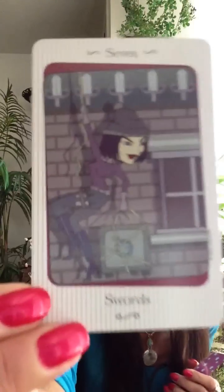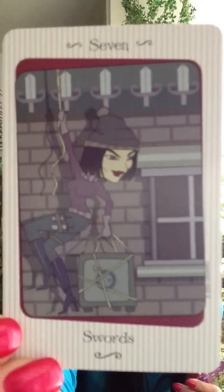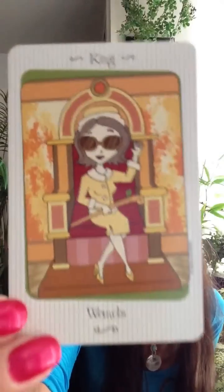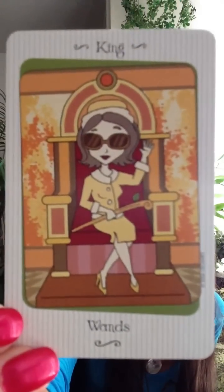And it's really great and easy to carry with you because of that little tin that it comes in. Two of Cups. The King of Wands. I wanted to show you a king because even the kings are female. And what is this one? Oh, the Lovers.